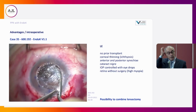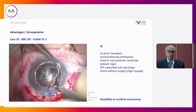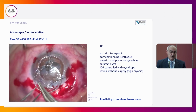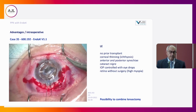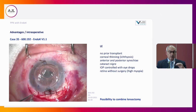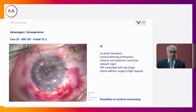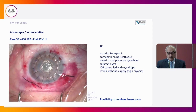This is a patient with no prior transplant, corneal thinning secondary to ichthyosis, anterior and posterior synechia. The intraocular pressure was controlled with eye drops and the retina without surgery. I am using the same technique. You perform the cataract surgery prior to the implant of the ENDO-K through the residual bed to obtain a very thin residual bed that makes it possible to perform the cataract surgery, and after we continue with the transplant in the normal steps, with 16 stitches. You can see the scleral incision and the keratoplasty.